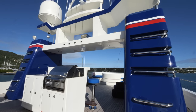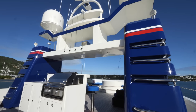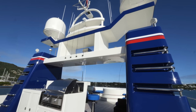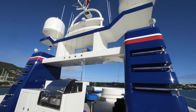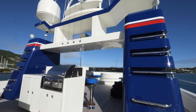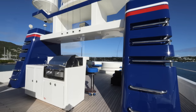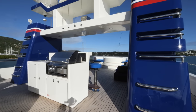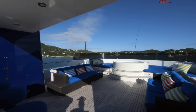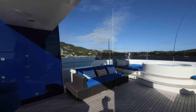They both have new built-in cabinets with a height of 900 millimeters. The port mast is used as storage for the water slide. As we head forward on the flybridge deck, we find another seating area with a large whirlpool flanked by several sun pads.